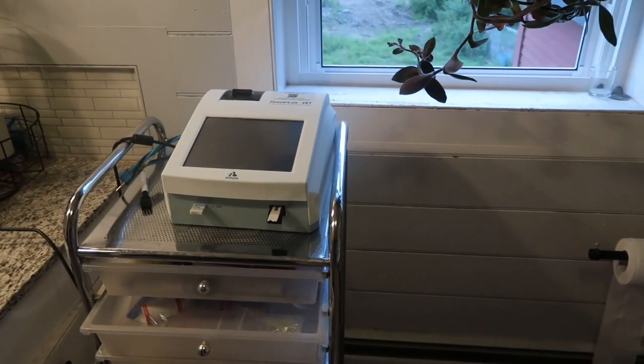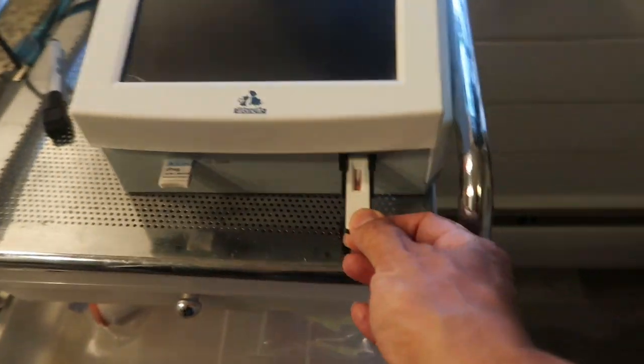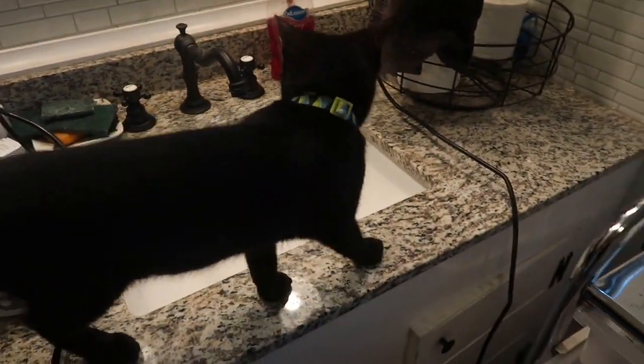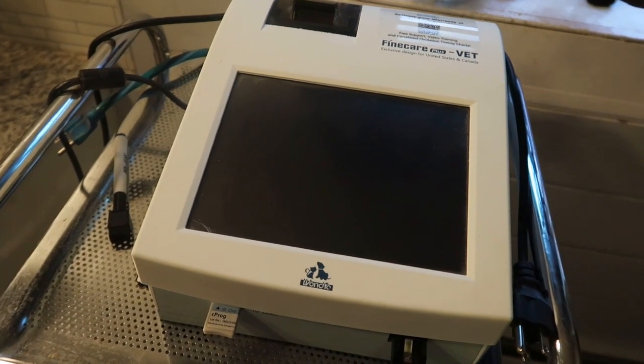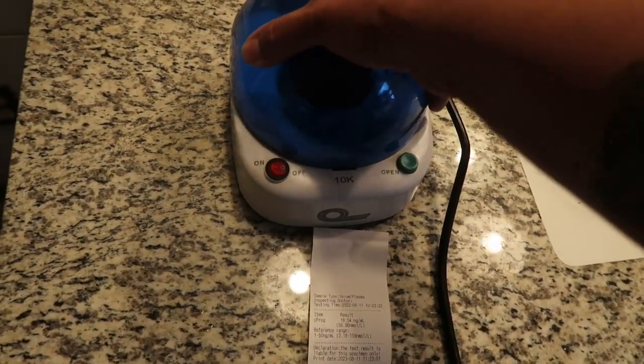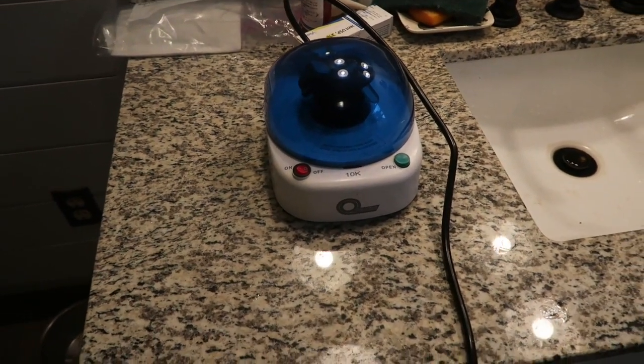I'm actually in the bathroom because this is normally in the whelping room, but Cheska's in there with her babies. This is our progesterone machine, the Fine Care machine. This is where the test goes in. This is actually the last test we did. Of course, our little crazy kitten is here too. We have to take blood from the mother, and then we have to spin it in our spinner. There's a professional name for this, but God help me, I can't think of it right now. I'm awful with names. You guys know. So we started testing her.